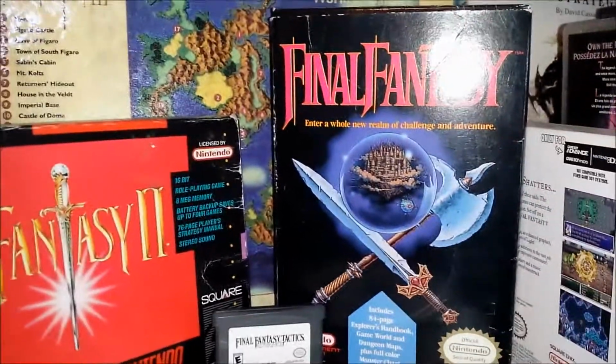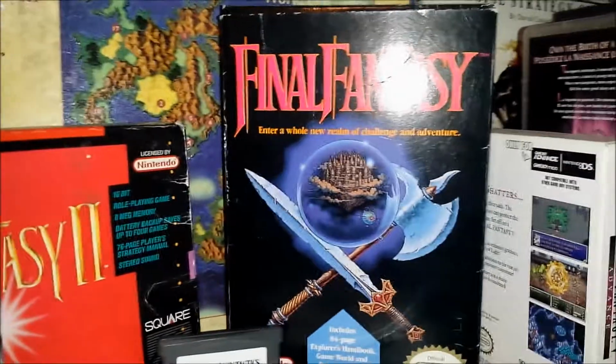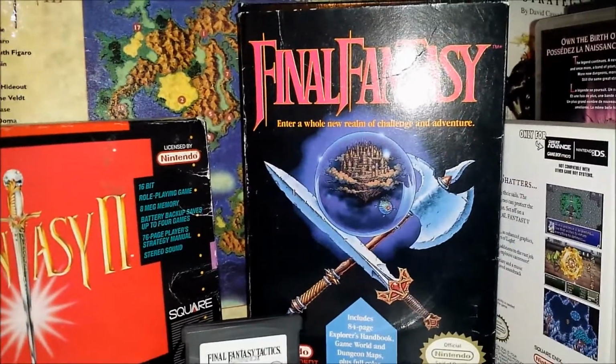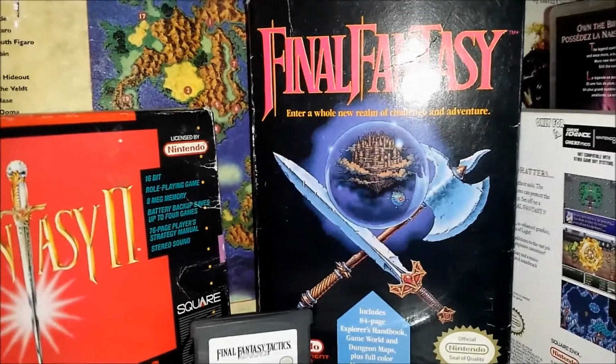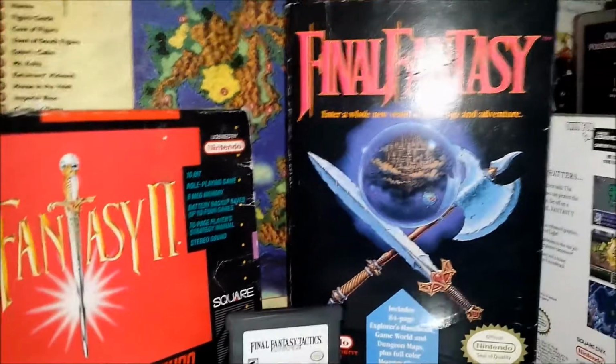Alright, so let's start with what's up here. We've got the original Final Fantasy, complete in box. My wife actually bought that for me off eBay. I think she paid $30 for it. If you look at it now, I think it goes for 90 to 100. She bought that for me a number of years ago.